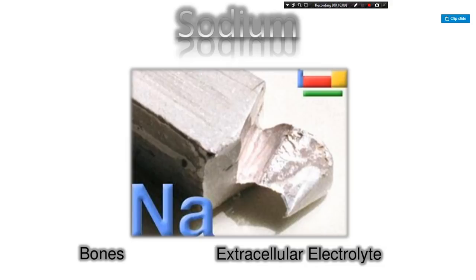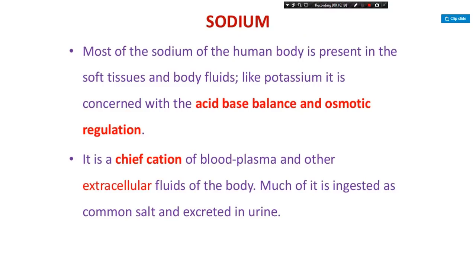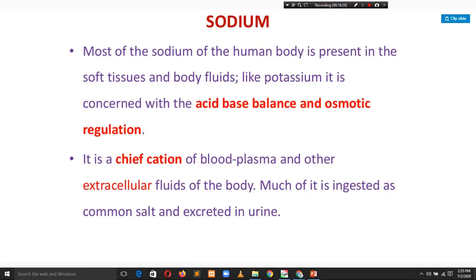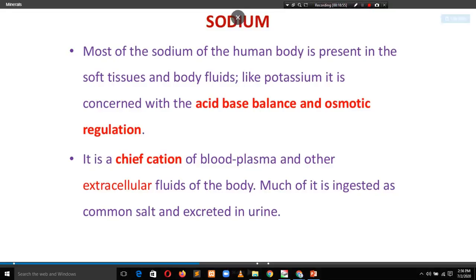And the other is sodium. Bones and extracellular, and most of the body's sodium is present in soft tissues and body fluids. Like potassium, it is concerned with acid-base balance and osmotic regulation. It is the chief cation of blood plasma and other extracellular fluids of the body. Much of it is taken as common salt and excreted in the urine.